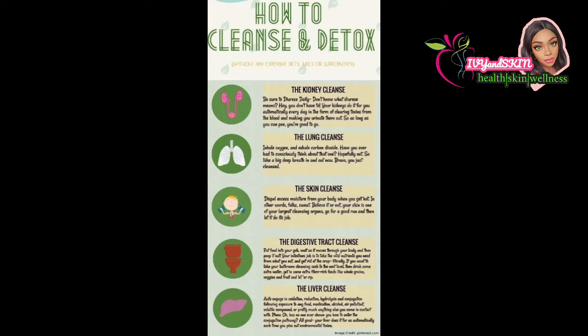Then thirdly, the skin cleanse. It dispels excessive moisture from your body, which is called sweat. Yes, sweat on its own is detoxing. So when people sweat, it is a good thing. When you're sweating, you can help your skin by drinking more water, and that will in turn make you sweat more and repel most of those toxins from your skin. Those are toxins that are hidden under the layers of your dermal and epidermal skin layers.